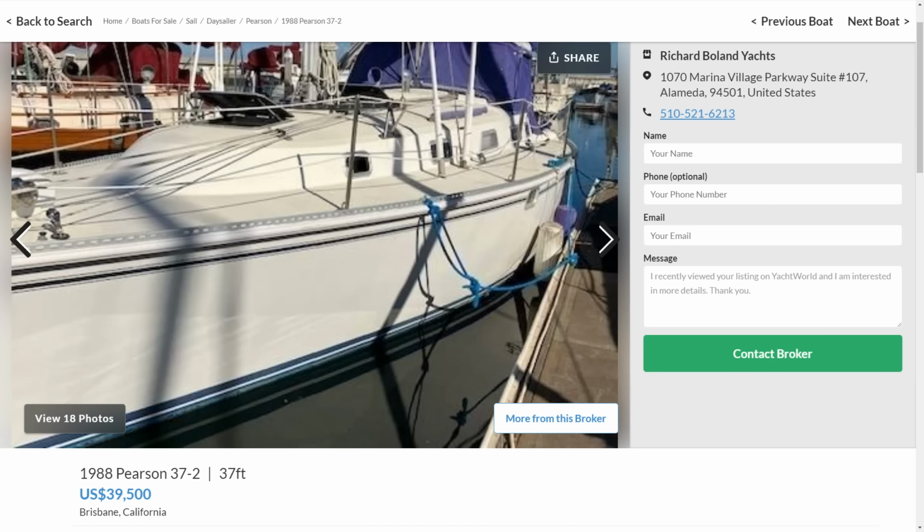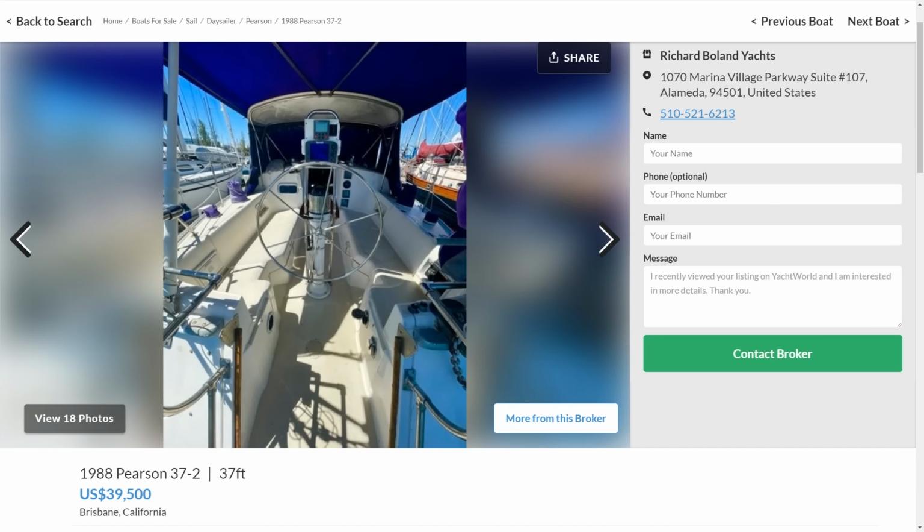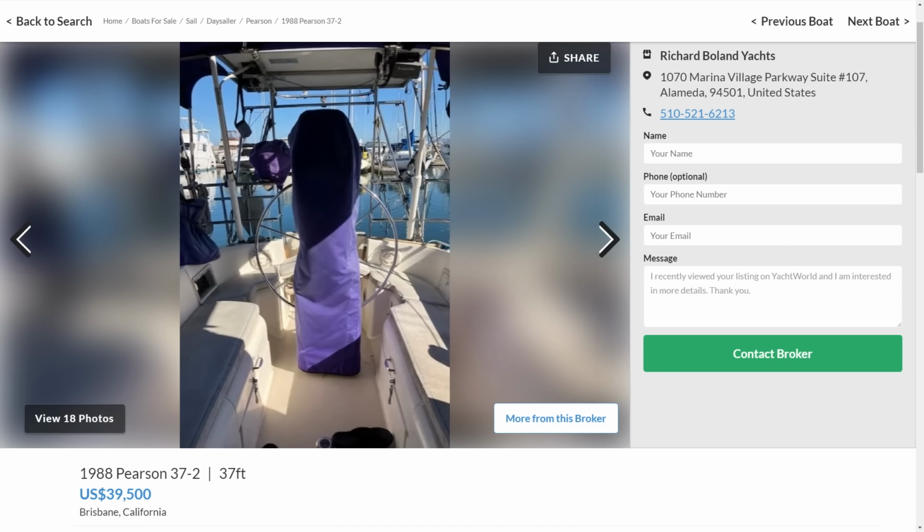And at first glance, this 37-footer has a lot going for it. It's a whopping 16,000 pounds, and while being small enough to solo sail, it also gives us a lot of deck space, gives us opening hatches and doors, but it's all very simple. We get a standard roller up front for the jib, and a regular old mainsail cover on the back.